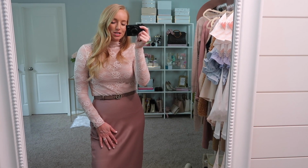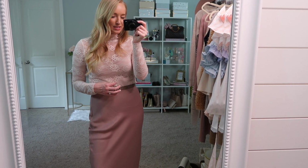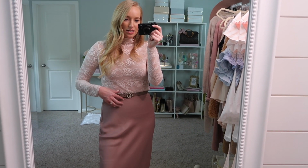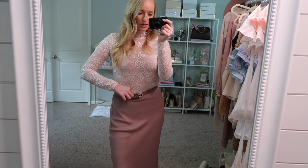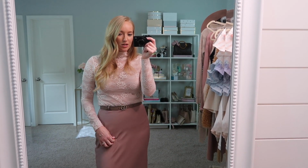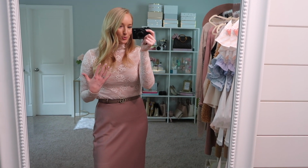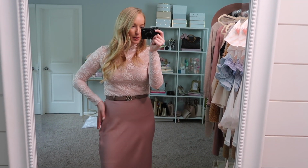And I almost forgot to mention, I definitely wanted to address what I was wearing underneath this. Because this is a lacy material, I tucked it into some Spanx, because otherwise you'll see the lace pattern all throughout the skirt. So if you're struggling with tucking something in with this type of material, for one, throw Spanx underneath because you're gonna look really smooth and nice, but also it will conceal any sort of fabric.